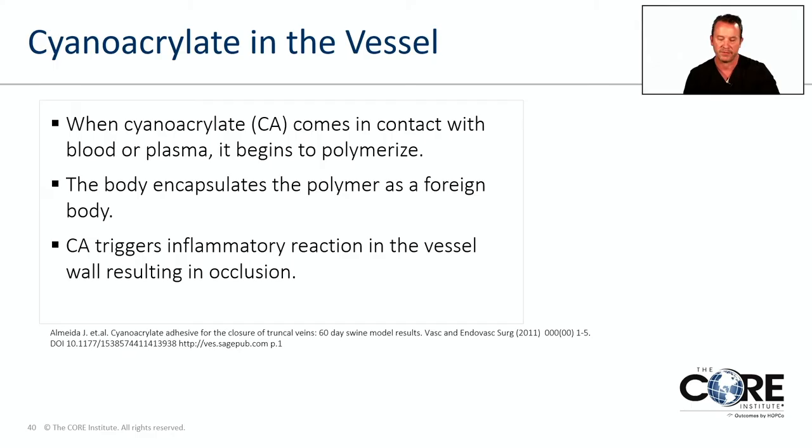And we give patients a steroid dose pack, and usually it gets much better. They may have a little bit of swelling as a result of the glue, but that goes away. This is really uncommon for the number of patients we treat. It's less than 1% of the time this happens.